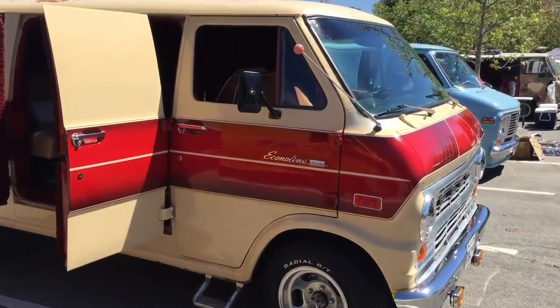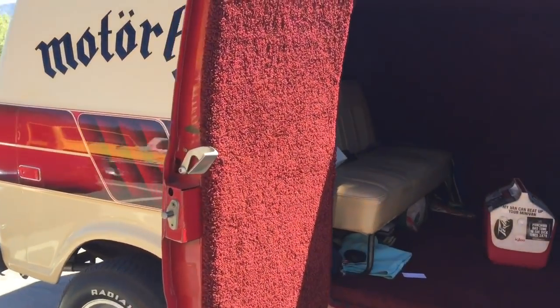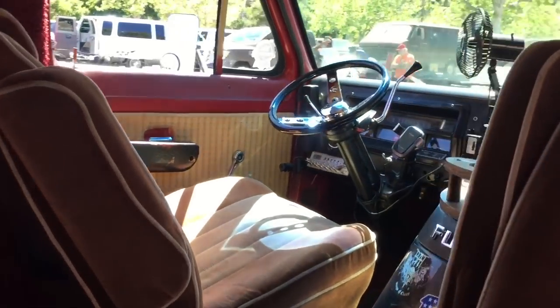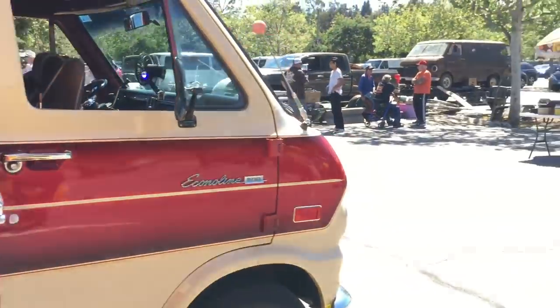Another second gen Econoline. This one has Motorhead written on the side. It's got the swivel seats, the custom wheel, and a nice fan for cooling off on hot days. Full on shag carpet everywhere, as you'd expect on a 70s van.